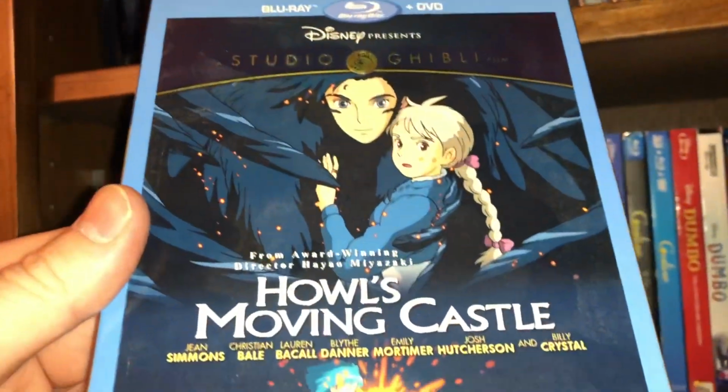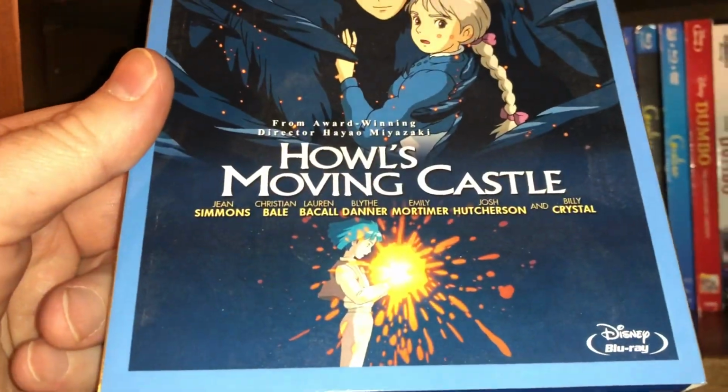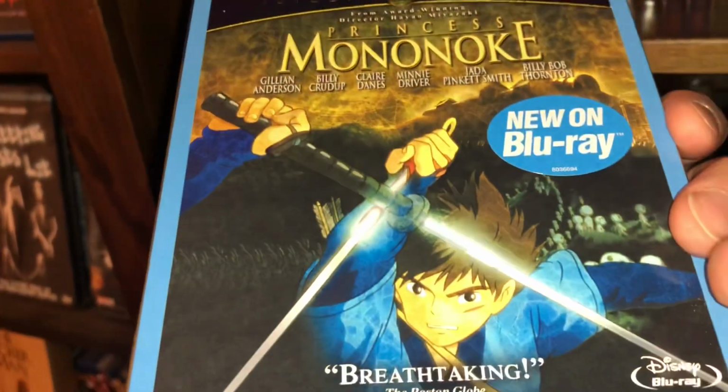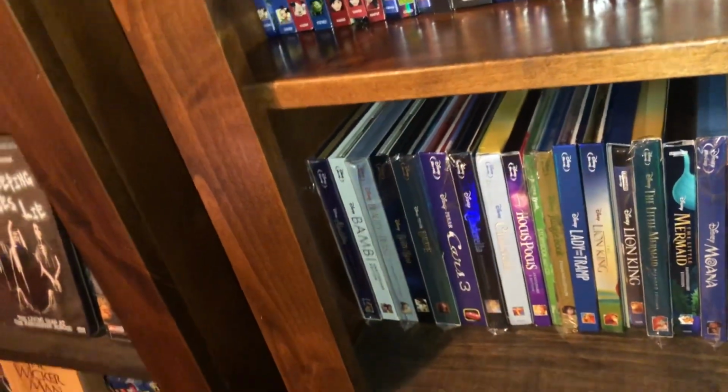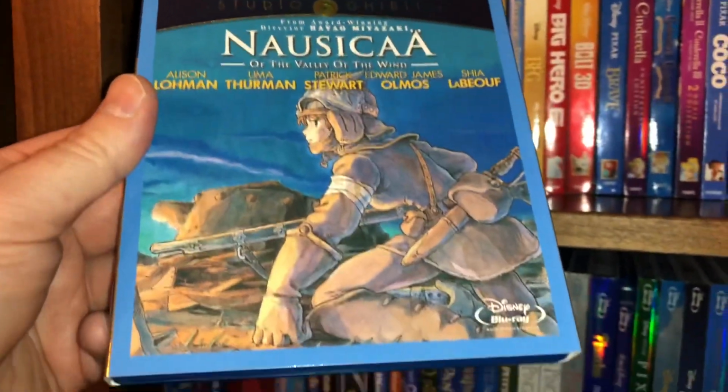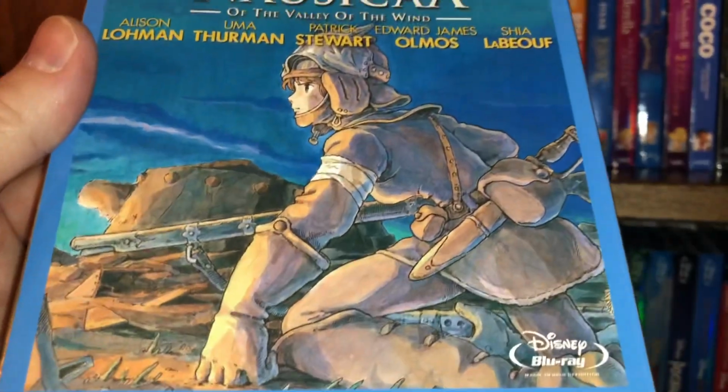Howl's Moving Castle. Another fun one. I really like that one. Princess Mononoke. Don't know why that was in there backwards, but we will correct that. This one is called Nausicaa of the Valley of the Wind. Beautiful cover.